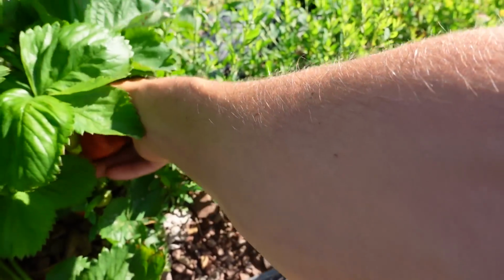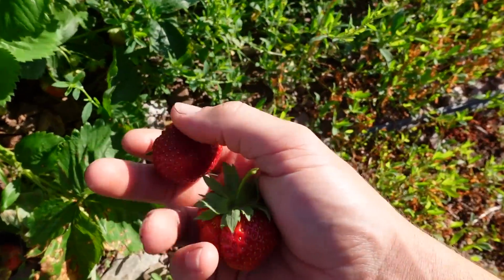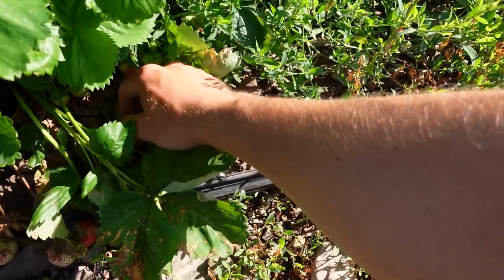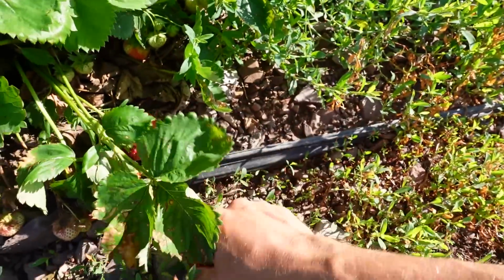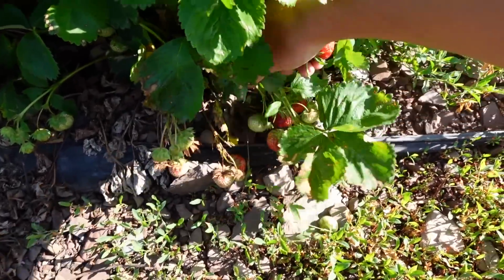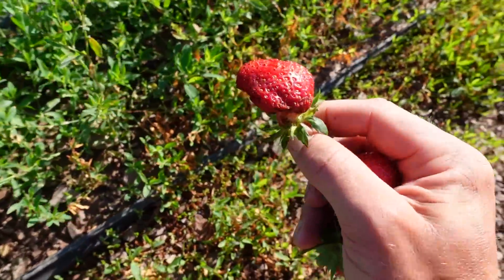Here's one I missed in a different row. I really like these ones. They have a nice color to them, a nice shine. But like I said, for some reason, like berries are obviously always soft, but these ones just seem to be, boy, I can't talk today, a little bit softer than most. Here's one that rotted, and it's only rotted because the birds got it.